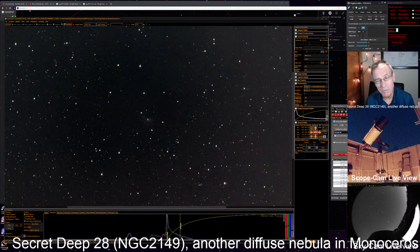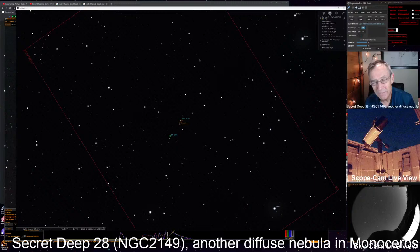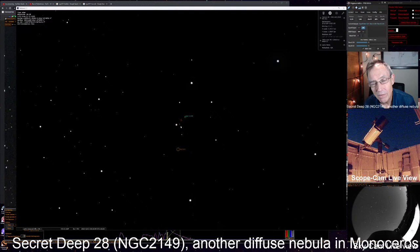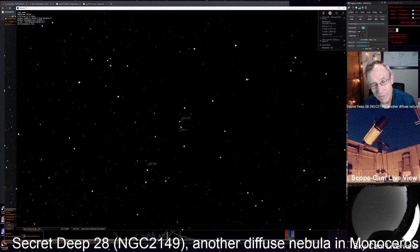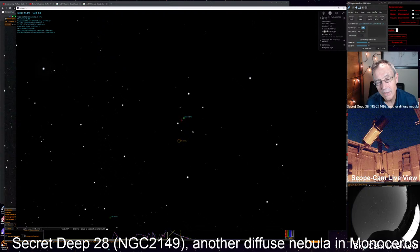By the way, this is a cool little asterism of stars up here. Several little trails that look like, I don't know, maybe bed bugs were biting the sky and they traveled in a trail. Let's go over to Stellarium and look at this 2149. Well, look, it has no nebulosity at all. A reflection nebula, but nothing recorded in Stellarium at all. Well, that's a bummer, isn't it?